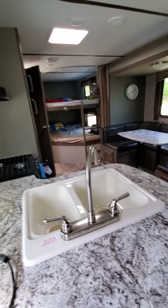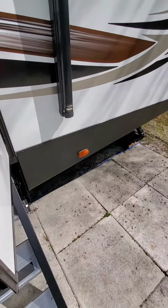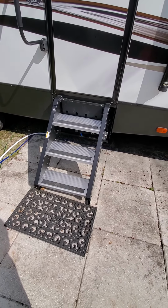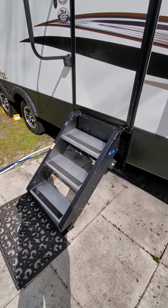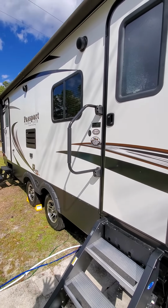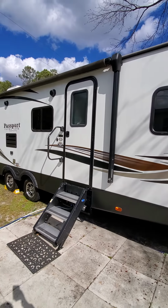But let's head outside, guys. That's what you wanted to see anyway. We did go ahead and get the bigger steps. So, ooh, it's a bright sunshine. We have the original ones mounted under here. We went ahead and paid the extra money for these. They're a lot more sturdier. We still have the big handle. Love the graphics on this one.